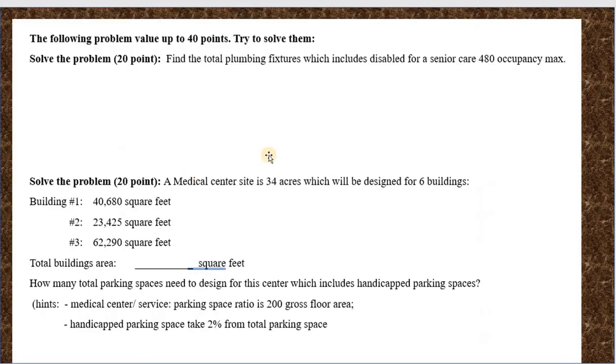Okay. So this is the problem. I have 2 problems and 20 points for each of them. The first one, I ask you to calculate the total plumbing fixtures. Remember, plumbing fixtures belong to categories, for example water closet, laboratory, bathtub, and shower. But we just focus on 2 of them, the ones you usually see in public areas. For example, when you go to the restroom, you see 2 of them: the toilet and the lavatory. So you need to calculate the plumbing fixtures for that one.